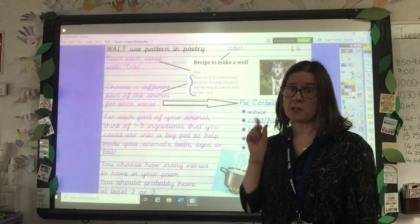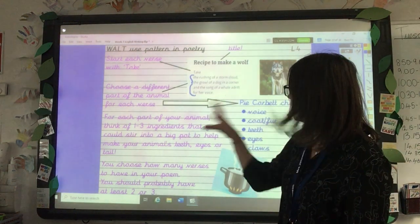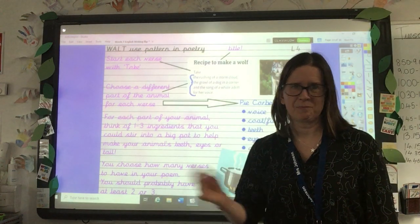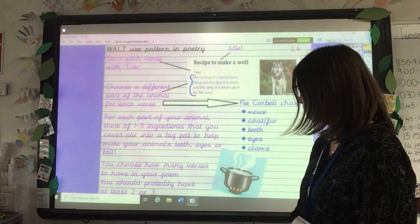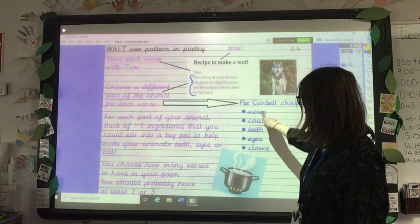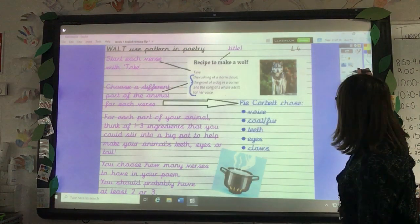The poem that I'm going to show you, that I started writing, I've done 2 ingredients for each stanza. So "take the something and the something for her something." You could say "his" if you want to make your animal masculine. It's up to you. So you should probably have at least 2 or 3 verses in your poem, but you could have 4 or 5 like Pie Corbett.